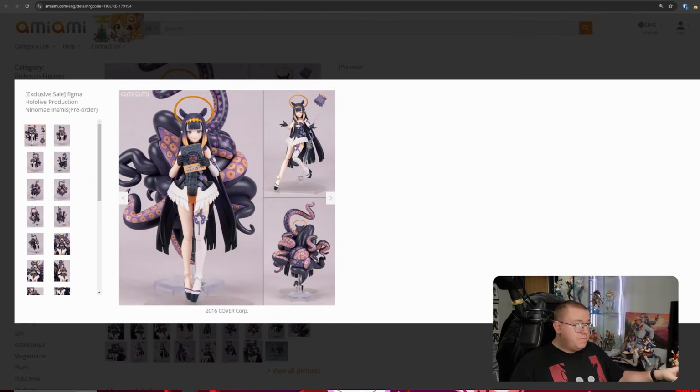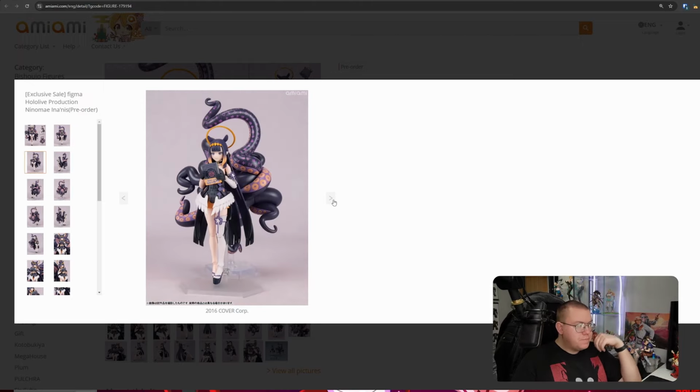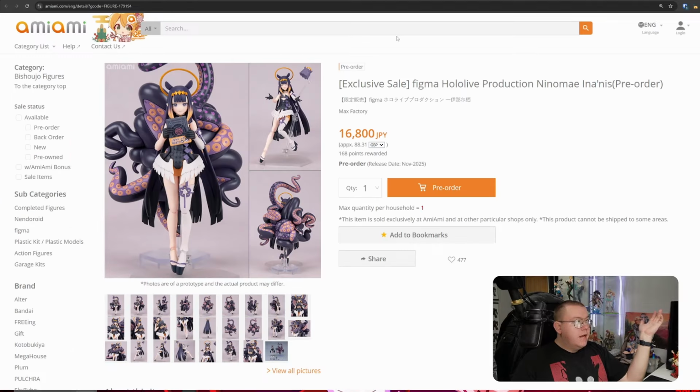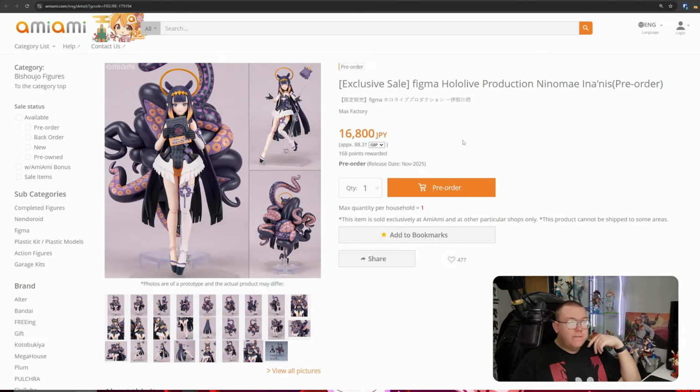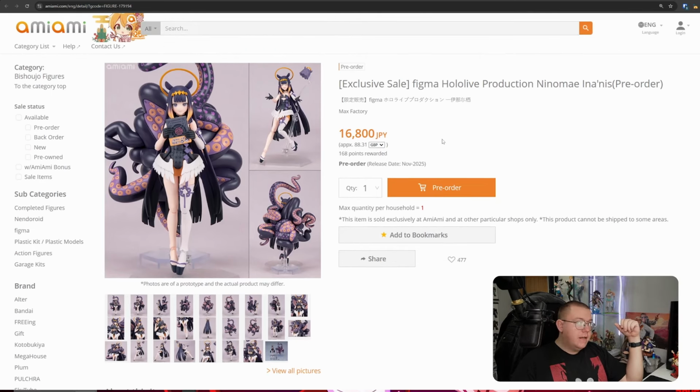But this Figma is by Max Factory, so the paint job's going to be great anyway, because Max Factory seem to be up there in terms of the scales, very close to Alter personally, in my opinion. But yeah, she looks very nice. Looks like you're basically getting two Figmas with the fact that she's got this extra part. Yeah, very nice looking figure. Definitely worth getting hold of, I think, especially to show your support to AmiAmi, that we all like having some YouTubers at least that they're partnering with and spreading out to show that they're forward thinking.